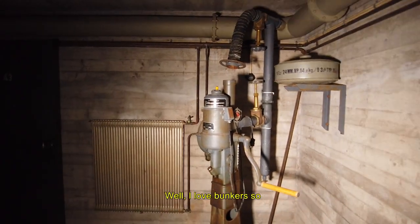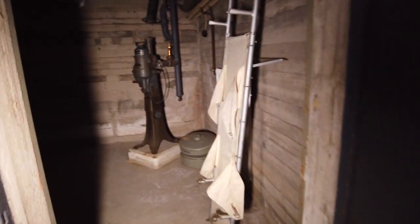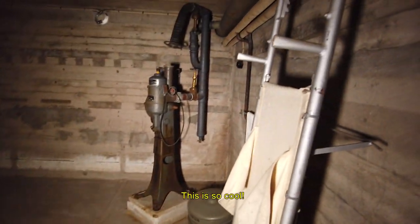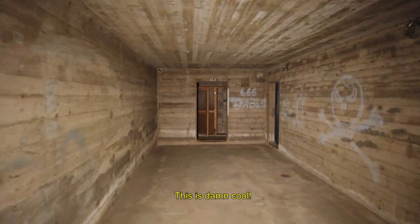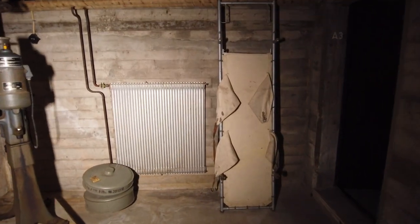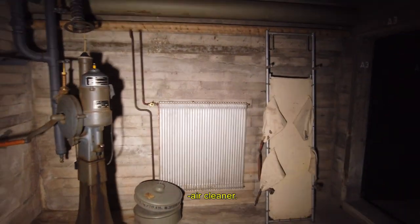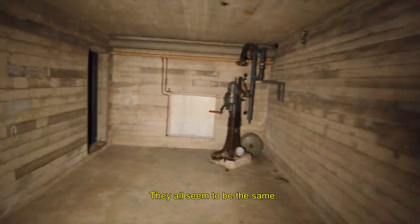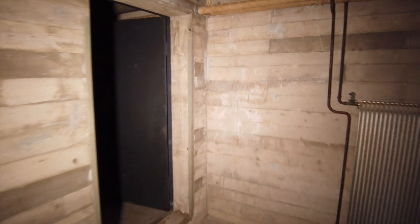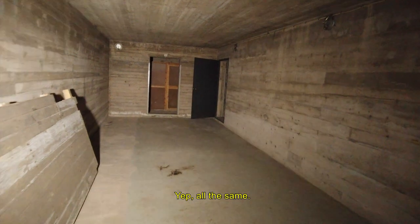Well, I love bunkers, so I'm really triggered by this in a good way. Oh, this is so cool. Whoa, this is really creepy, guys. This is damn cool. Here's another air cleaner. Gonna take a picture. Another. They all seem to be the same. But they're all cleared out. Yep. All the same.